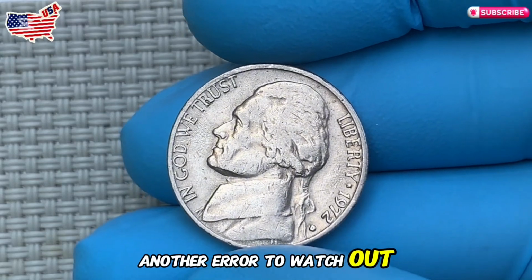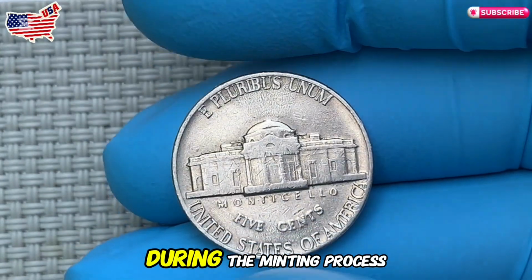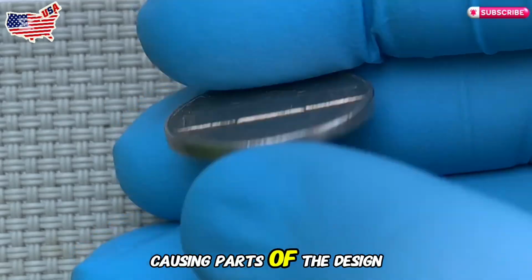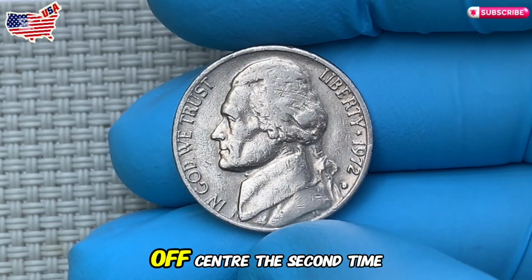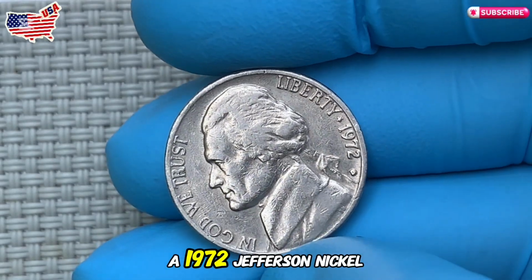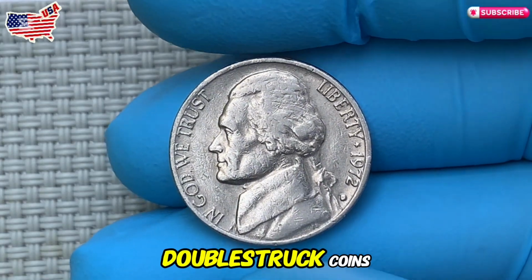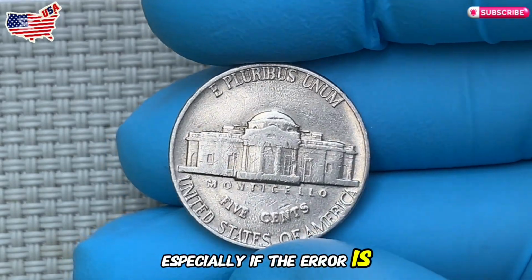Another error to watch out for is a double strike. This occurs when the coin is struck more than once during the minting process. Sometimes, the coin is struck a second time in the exact same position, causing parts of the design to overlap. Other times, the coin is struck slightly off-center the second time, creating a double-struck effect. A 1972 Jefferson nickel with a clear double strike is a rare find and can be extremely valuable to collectors. Double-struck coins are often worth far more than their face value, especially if the error is prominent and easy to spot.